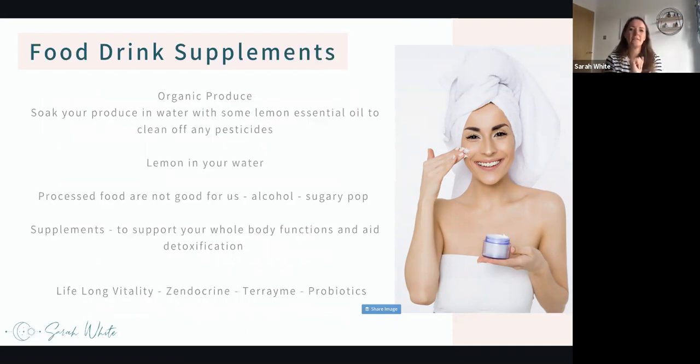So food, drink and supplements. Always try and buy organic produce. I know it can be hard and I know it can be expensive, but where you can, try and buy organic, especially on the smaller items like blueberries and raspberries, because pesticides can soak in more. With the bigger vegetables, you're better off choosing the smaller items to buy organic, if not everything. Soak your vegetables and produce in water with a few drops of lemon oil.